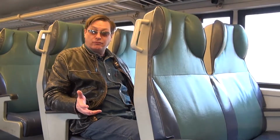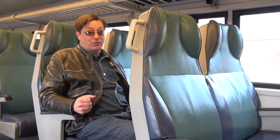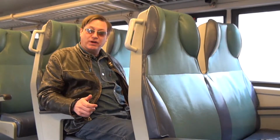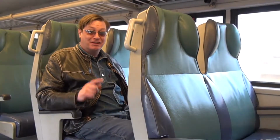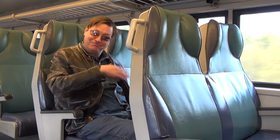We are on the Long Island Railroad, the second oldest railroad in the United States. We are on the Montauk branch, on our way to the Montauk Lighthouse, the tip of the South Fork of Long Island. Let's go see what we can find.